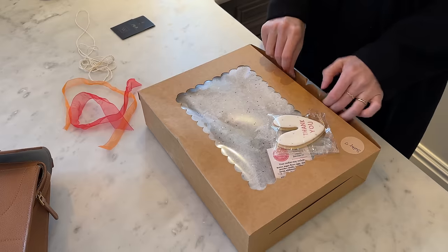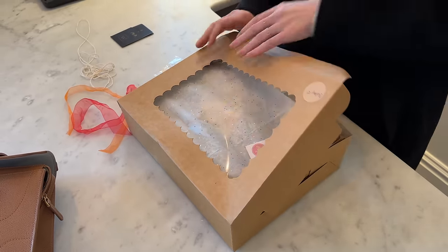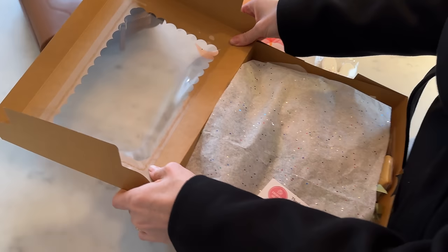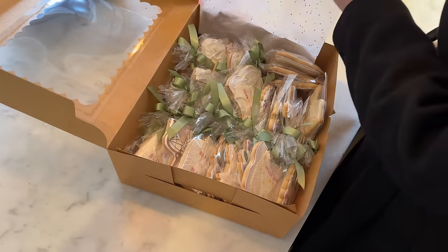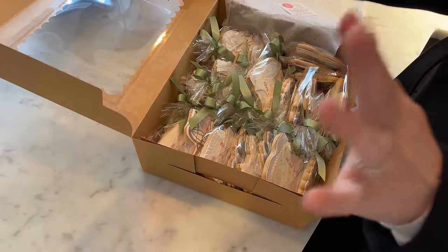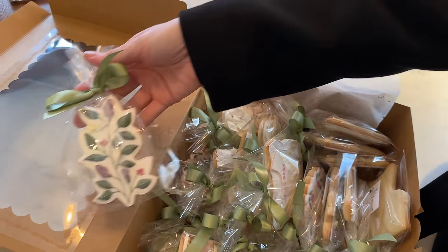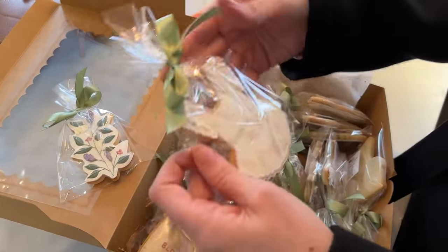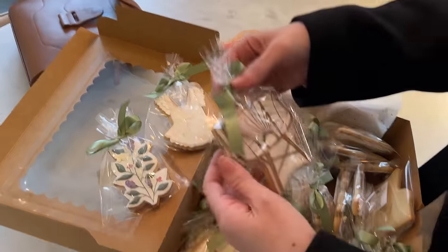Shout out Sim. I'm gonna tag her account here. If you are in New York, I don't know if she ships everywhere, but if you're in New York for sure, she's so good with creating cookies for any theme. I wanted a wildflower cookie to go with the wildflower theme and little baby girl clothes. Oh my God, that's so cute. Oh my gosh, that's cute too.